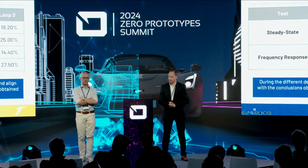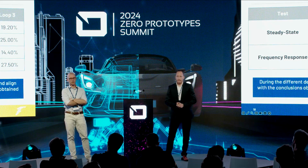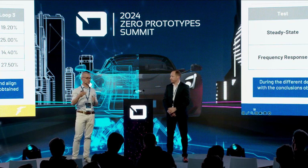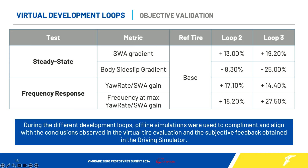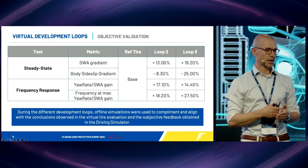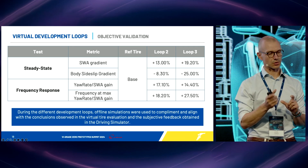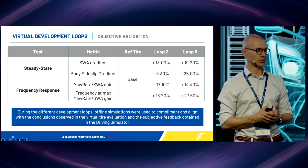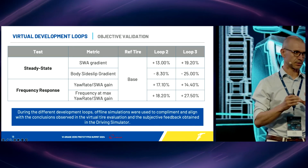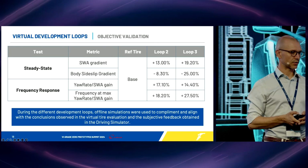In parallel with the loops on the simulator, we're doing, of course, offline simulations to confirm whether or not there was a good alignment between the objective KPIs that we were able to extract from the offline simulations and the subjective feedback that was provided by the driver. So we performed a number of different open loop simulation scenarios, among which steady state cornering, frequency response, but actually quite a few more. And we were able to see also in this case that there was a good agreement between what one would expect, checking the objective KPIs, and the actual feedback that we were receiving from the drivers, also providing extra confidence that the tire development was actually moving in the right direction.